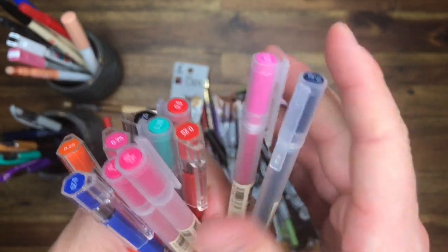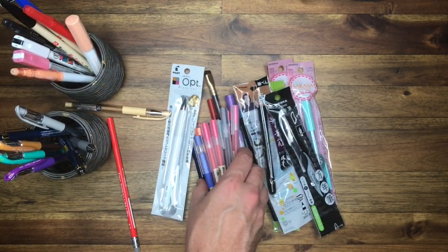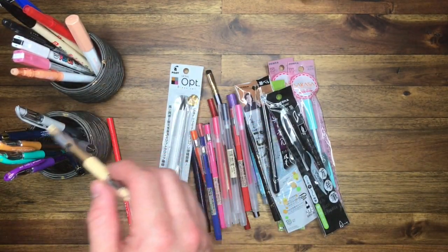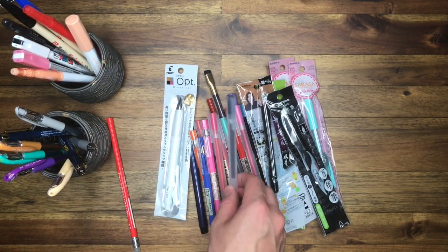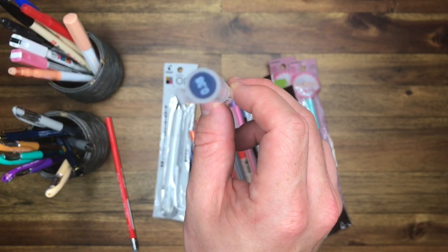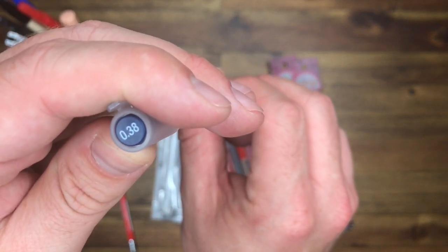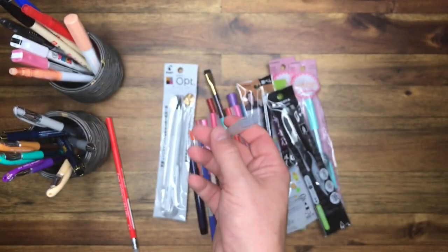So there'll be different variations on the bag, I guess, depending on which color pen you want or which one is available. But yeah, those Muji pens are in there as well because I really, really love these. And that size is pretty spot on for what I like to do. They're just a ballpoint pen, but they're really, really good.